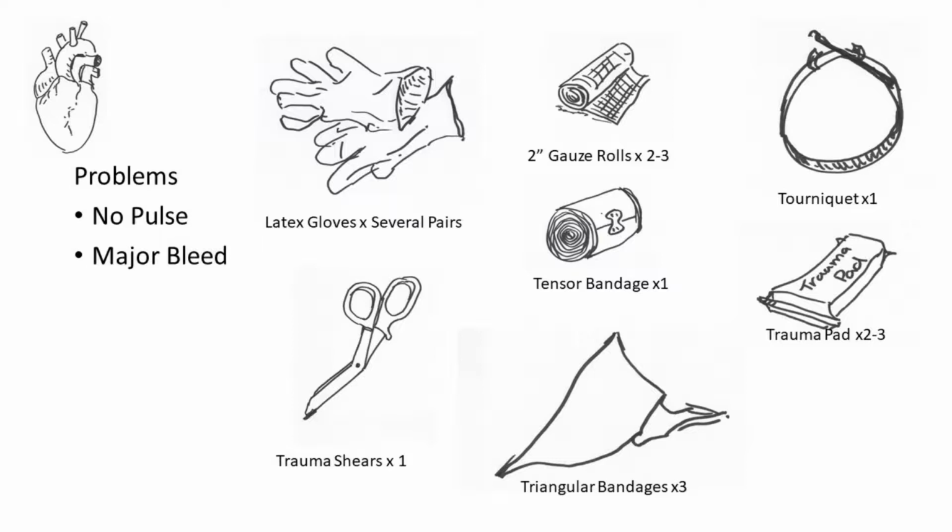Trauma pads may be useful, but are expensive. I carry feminine hygiene pads as a more affordable alternative. And finally, some Ziplocs to have somewhere to dispose of soiled first aid supplies might be handy.